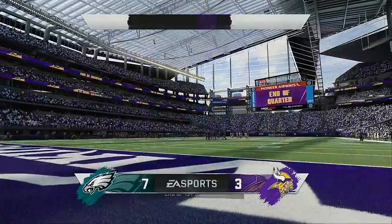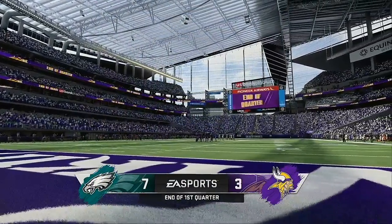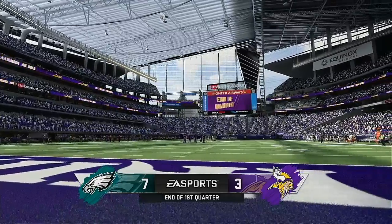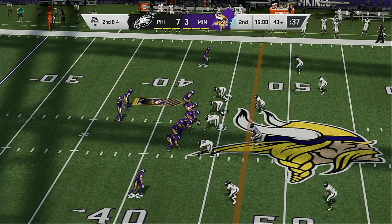And there we saw one of the downsides of blitzing during a run down, because sometimes you get out of your gaps. You don't fit the run quite as well because you're headed towards the ball carrier with abandon. 6 yards on that last play. Here's 2nd and 4. They don't want it.